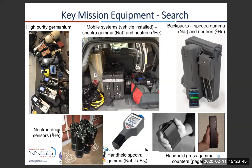The ones I showed here are more of our in-house built detectors, kind of older ones, but we also very commonly use RSI detectors. Basically the same detectors that we have on our AMS, on our helicopter or our fixed-wing aircraft, we'll put in the vehicles too. And they've got a GPS receiver, so we'll be tracking the vehicles as they're out in the field too.